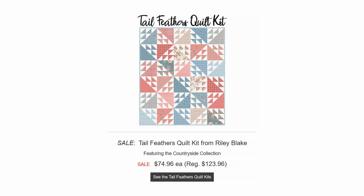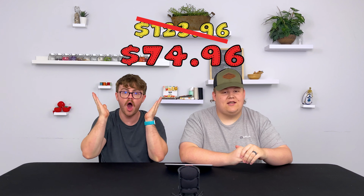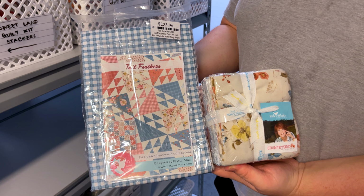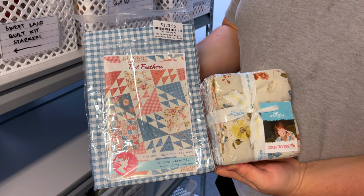Next for y'all, we have a kit that's on sale right now, and it's the Tail Feathers Quilt Kits from Riley Blake. The original price of this kit is $123.96, but we currently have it on sale for $74.96. Big old sale on that thing. So make sure to fly into savings with our Tail Feathers kit.